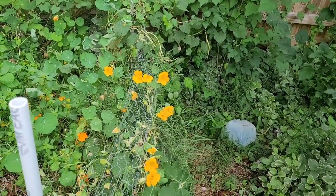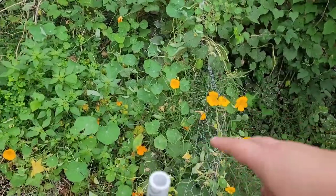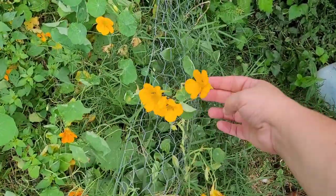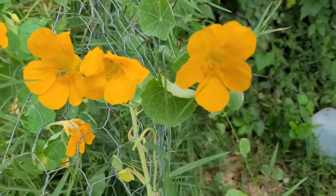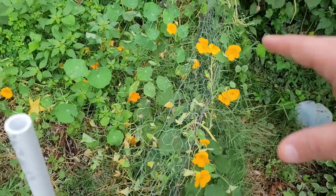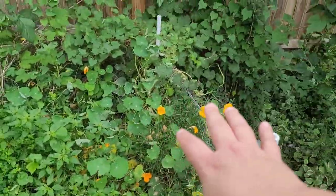These were something that reseeded themselves from last year, the nasturtiums. They are edible. I don't really eat them because I'm not a huge fan of their flavor. I've heard the flowers aren't quite as strong in flavor, but aren't they just such pretty flowers? So when I look out my window, even though I've kind of neglected my beds in the back, I get to see some pretty yellow flowers.